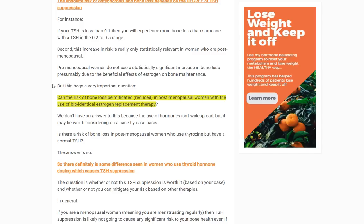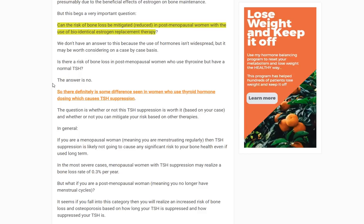So the question then becomes, what if you're a postmenopausal woman? If you are postmenopausal and suppressing your TSH, but you take estrogen or bioidentical hormone therapy, is there still a risk for bone loss? Somebody has actually done this study, which I thought was pretty interesting because usually stuff like this doesn't occur. Studies have shown that if you're postmenopausal and have a suppressed TSH, but you take estrogen, then you don't experience bone loss. So that's pretty interesting already. What that tells us right away is that the story of thyroid hormone equals bone loss is incomplete at best. There are more factors, more hormones, a lot of other things at play here.